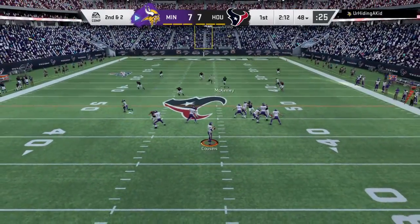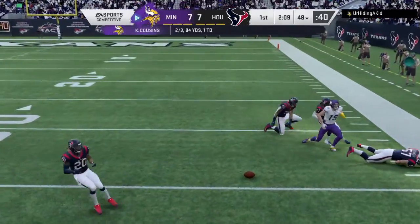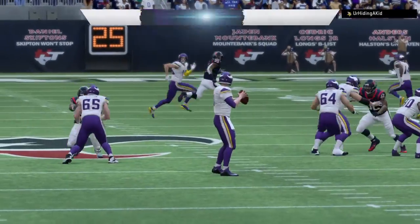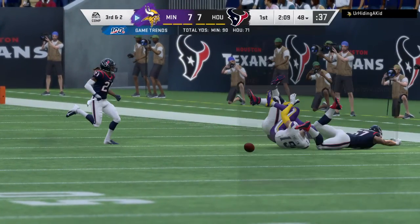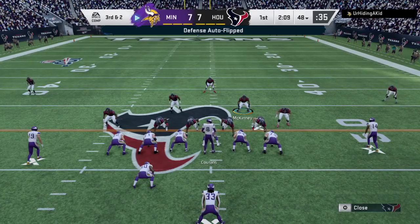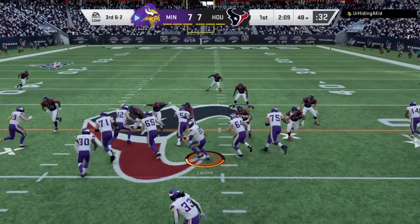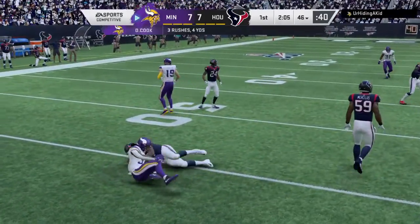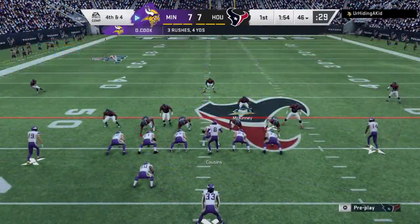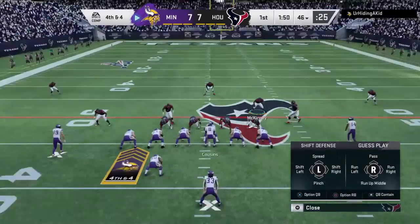From just shy of midfield, Cousins. And that is incomplete. A lot of force bearing down on him there. He could not hang on. It's 3rd down. And it is true. You can draft the fastest, you can draft the most athletic guys, but if they don't know the art of positioning, sometimes it's all for naught. In this case, in the right spot, helped force the incompletion. Yeah, had his hands on it for a second. Would have been a tough catch, though. Falls incomplete.